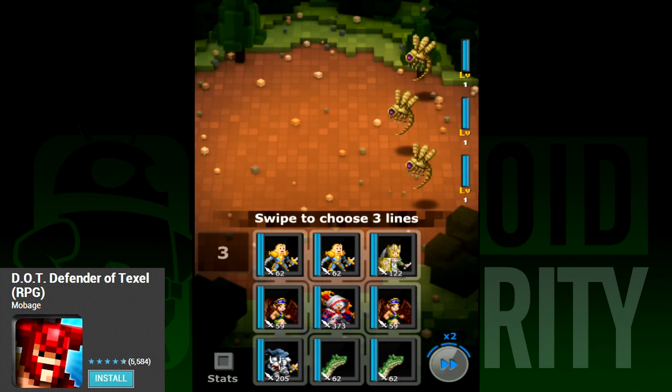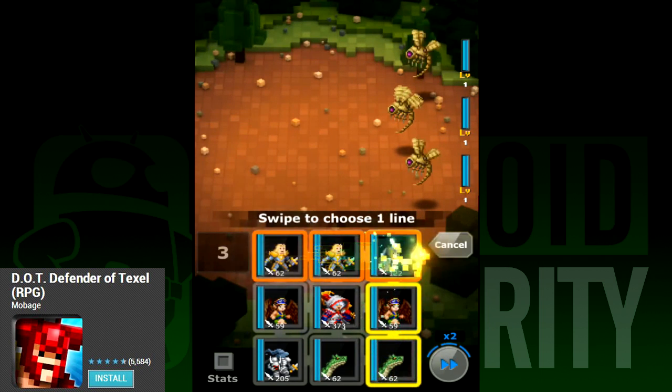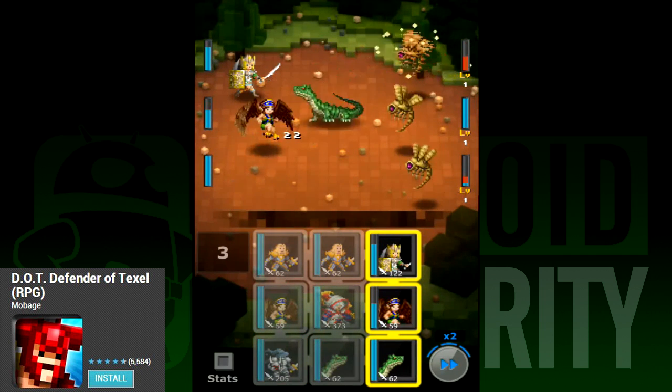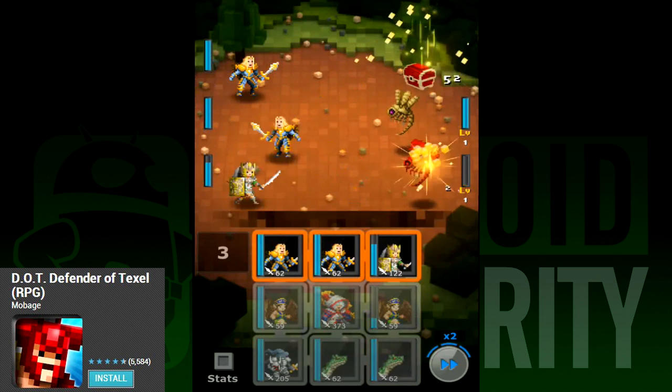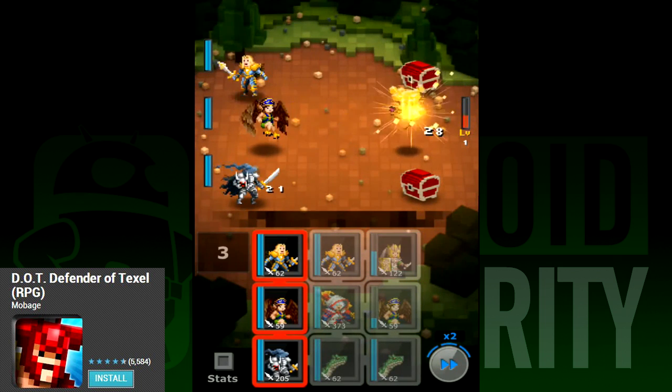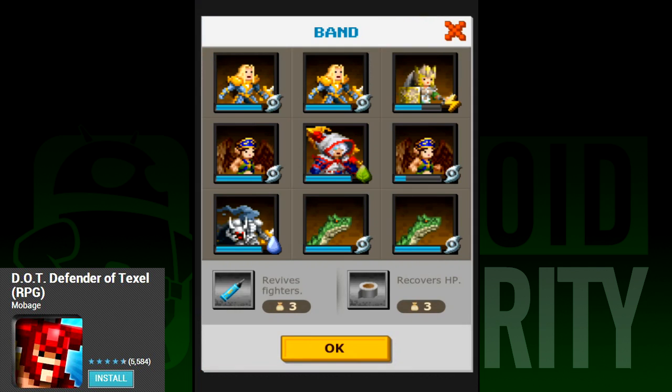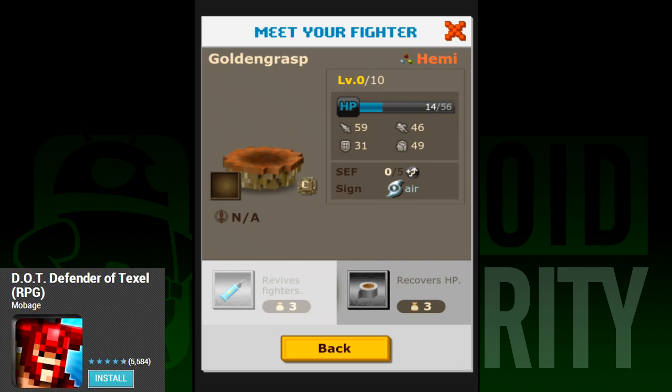Defender of Texel is one of the most unique RPGs on the list. It doesn't really fit into any normal styles of RPG, and plays more like a Facebook Flash game than anything. You have a finite amount of rounds that you can play before you have to stop and wait to recover. There are also in-app purchases. The gameplay is quick and simple, with most of the game being spent going on missions to kill monsters and defend the world of Texel.